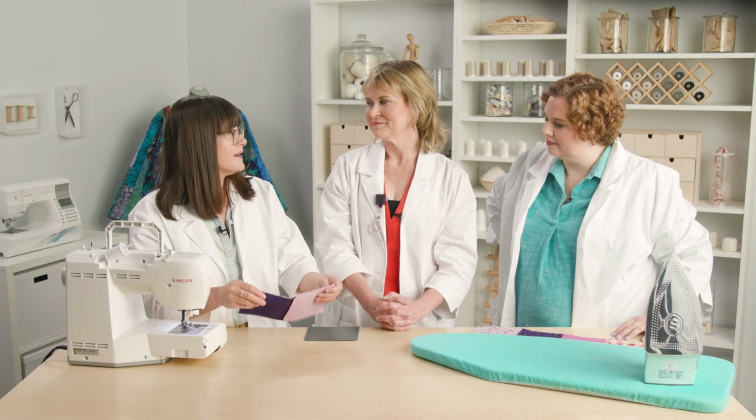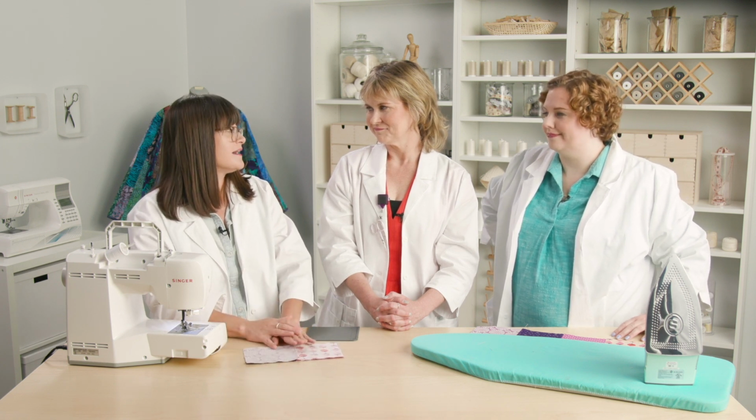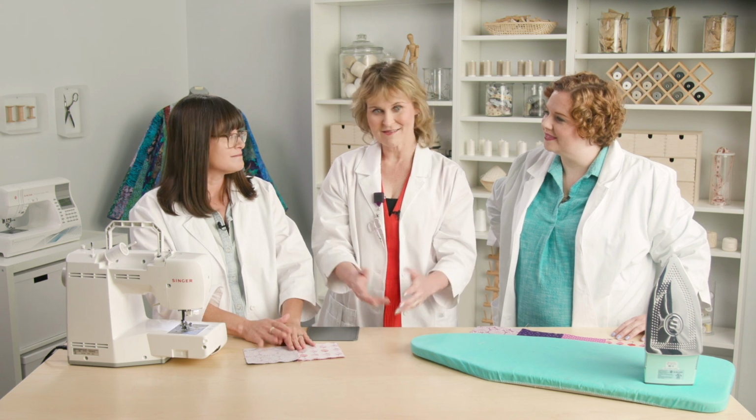It's a little bit different, but it's essentially the same process as most of your general sewing, just making use of that nice straight stitch. Yep. All right. Let's get to some quilting.